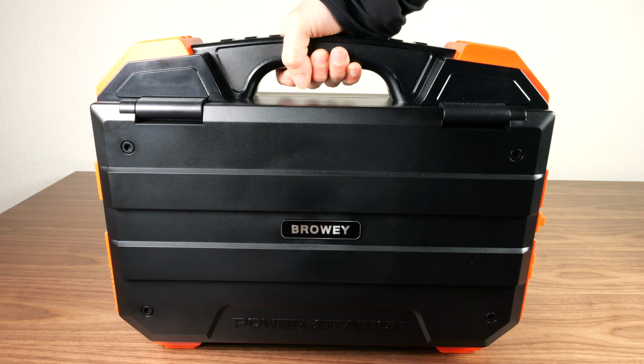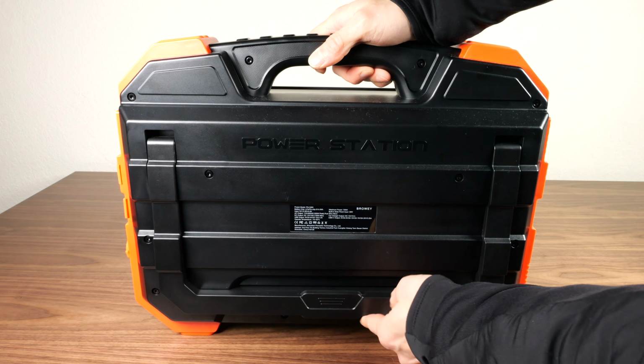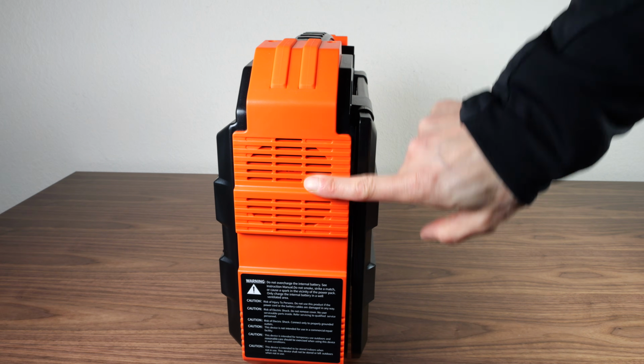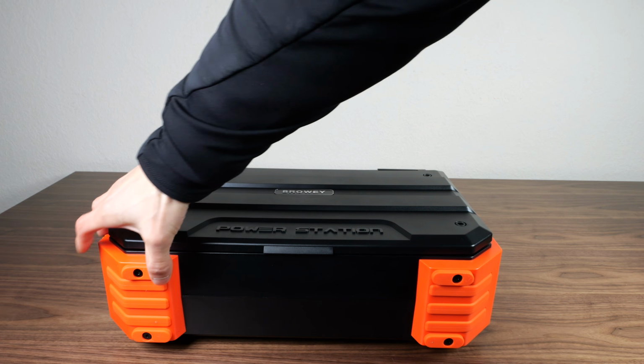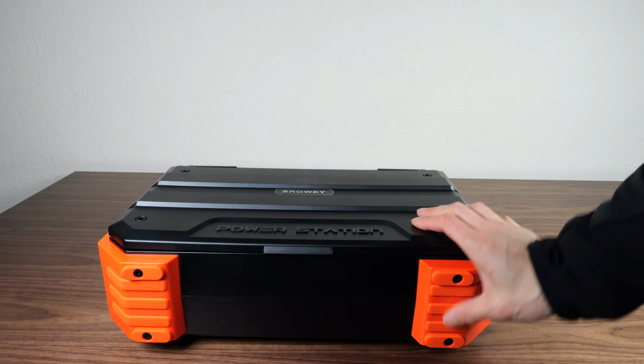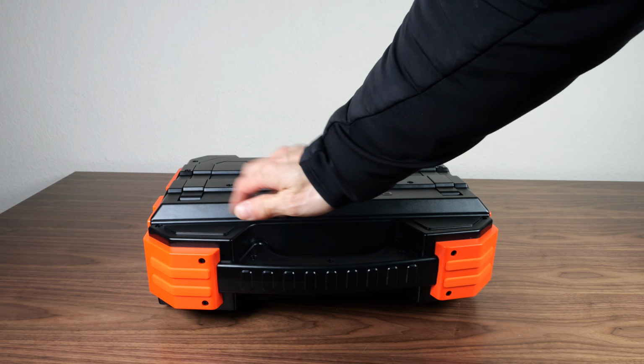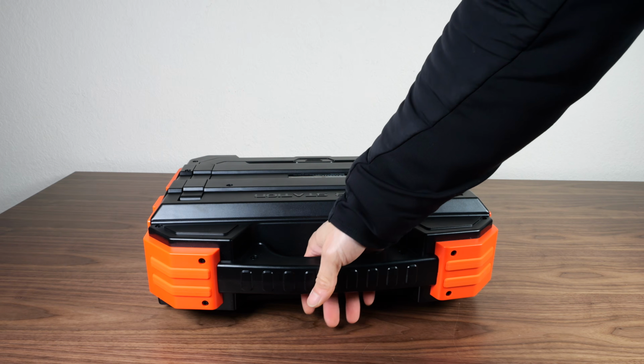It's in this briefcase shape. The back has the stand, the front has the solar panel. On the side there's a vent and a warning sticker. On the bottom there's a lot of rubber padding everywhere. Even the top has a little bit of rubber padding right here and right here. So you can bump this a little bit and not scratch it too badly.